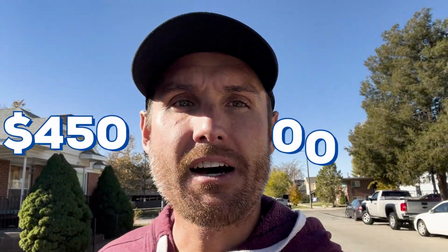So very similar neighborhood. What's different is this one's priced $30,000 more. They did add the extra bathroom. This one has a garage also, so did the other one. But this one priced at $450,000 makes it just a little bit more expensive, but maybe the layout's better. And we'll dive into those pictures also.